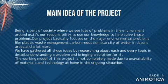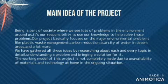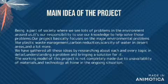We have gathered all these ideas by researching about each and every topic in detail, understanding a problem and bringing a solution for it. The working model of this project is not completely made due to unavailability of materials and technology at home in the ongoing situation.